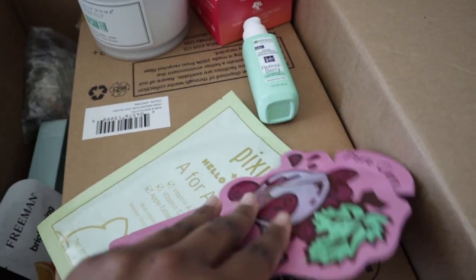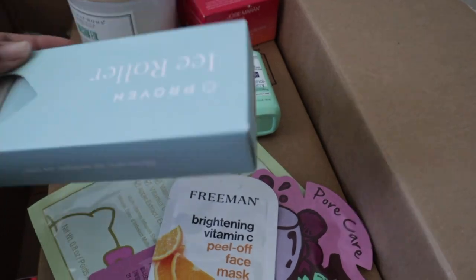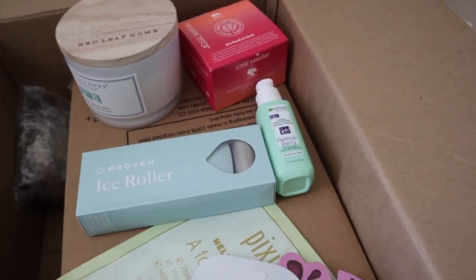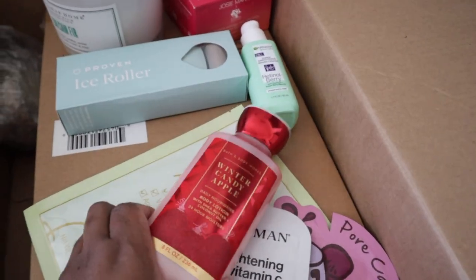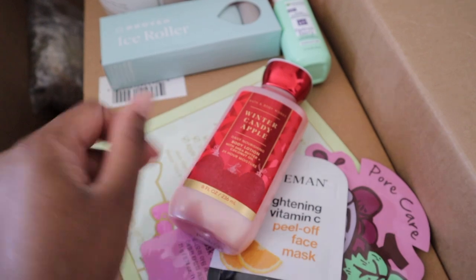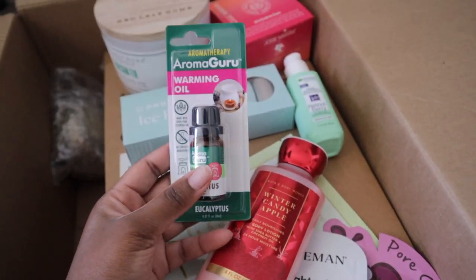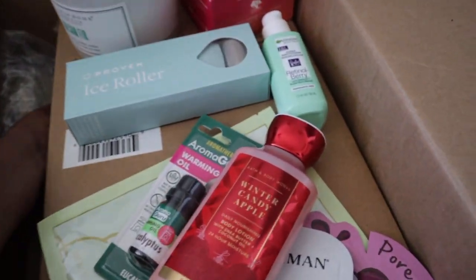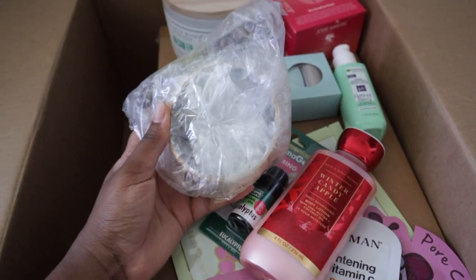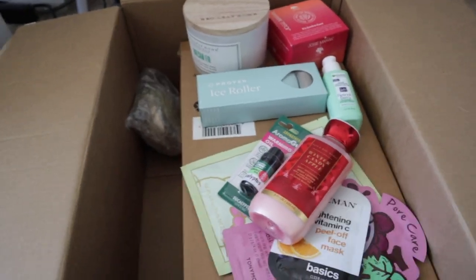And then I got her some skincare. She asked for an ice roller too on her Christmas list, so I got her an ice roller. I also got her the Winter Candy Apple body lotions because she likes to keep these in her car. I got her a warming oil because she likes essential oils and diffusers. And then this is a little thing that was on her Amazon list for meditation, so I also picked this up for her. So I'm going to close this box off and wrap it up.